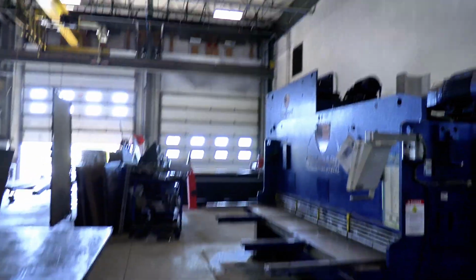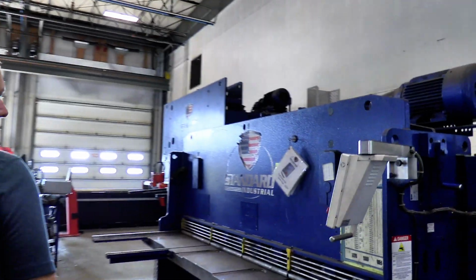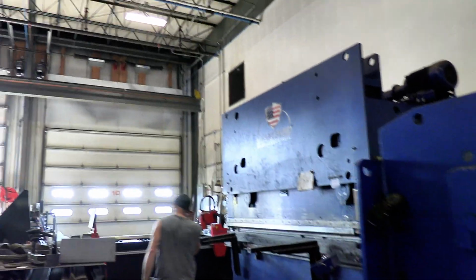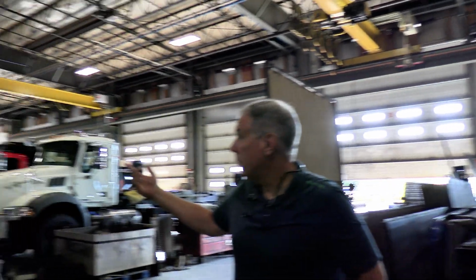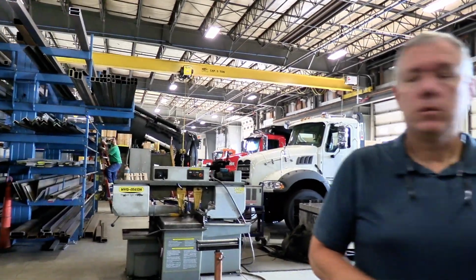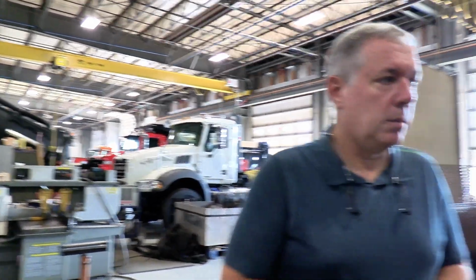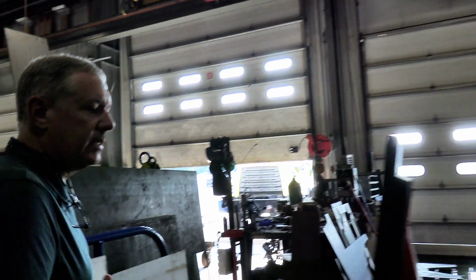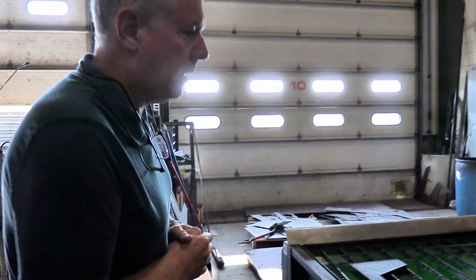Here's our fab area. Shear, press brake. We work in steel, stainless, and aluminum. Chop saw right near the rack, so when it comes off it gets cut. Over here we have our new plastic sheet. It allows us to design and cut many different items.